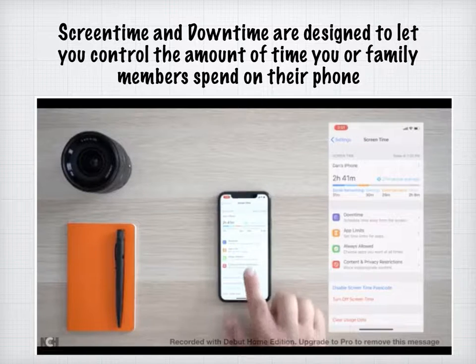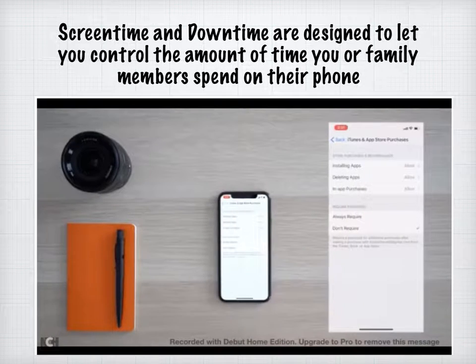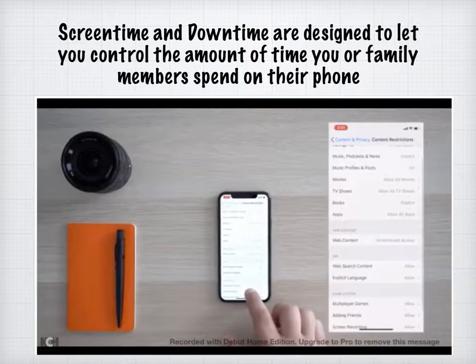The final subsection, Content and Privacy Restrictions, is probably one of the more robust sections of the Screen Time Settings menu, but can also offer a lot of useful features that will keep your kids from viewing inappropriate content or making unwanted purchases. From here, you can enable various settings for iTunes and App Store purchases, and various content restrictions for the App Store, web content, Siri, and Game Center.